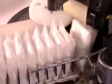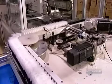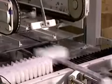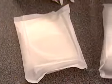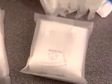Next, 2 belts sandwich the pouches and carry them down to the stacker, where an automated counter lines them up for packaging. As a vacuum opens the bag, a mechanical arm inserts the pads. The equipment then seals the bag shut. Everything you've seen happens at an impressive pace. From start to finish, it takes just 40 seconds to make and package a sanitary napkin.